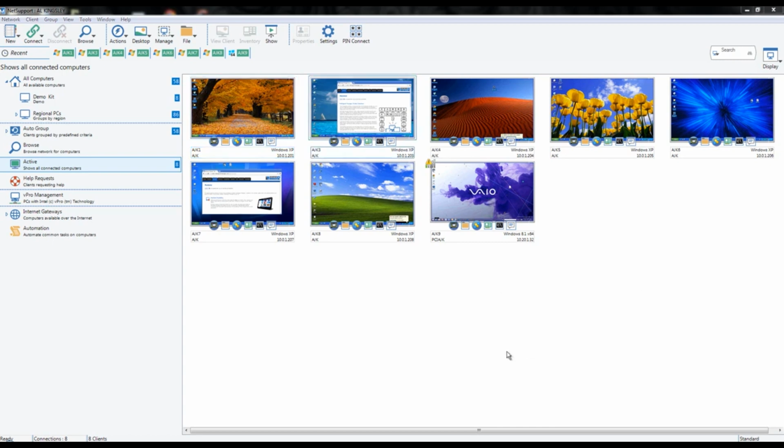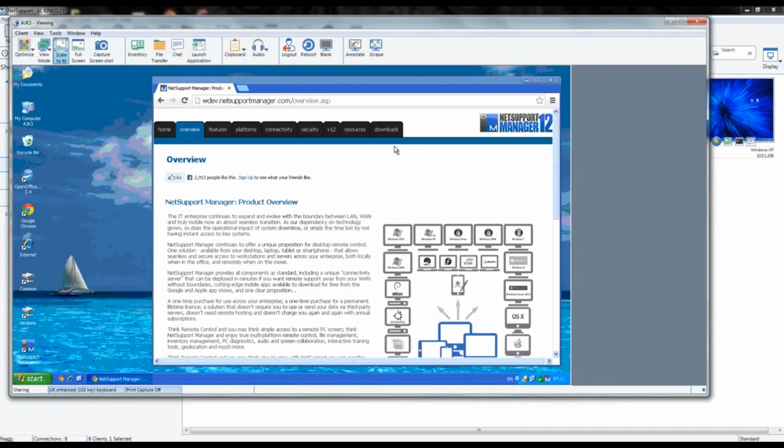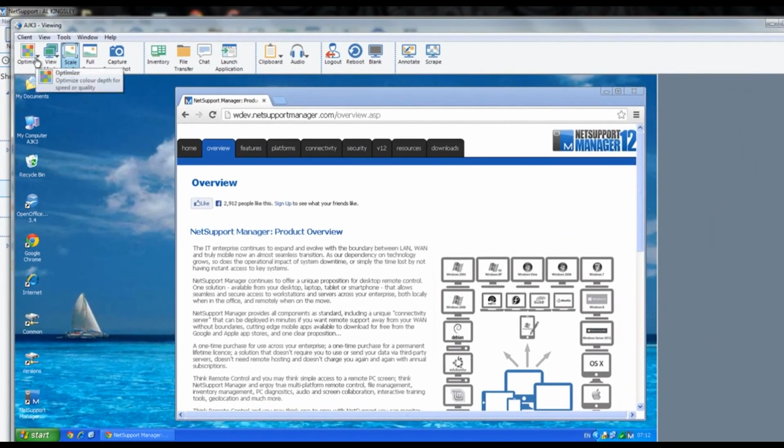So let's select a couple of devices and do a one-to-one remote control. There's a PC here, we can right click and simply select view, and as you can see we've jumped straight to their screen. So we can, for example, set our color depth information here down to 256 if we're working over a mobile connection and we don't need quite the same level of exact color recognition being sent through.